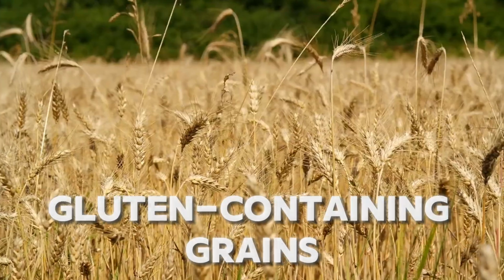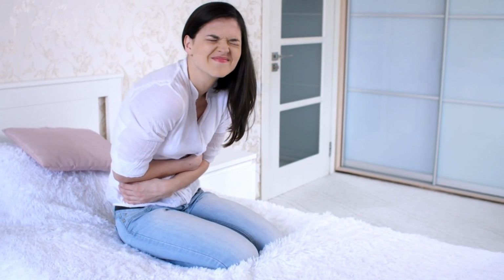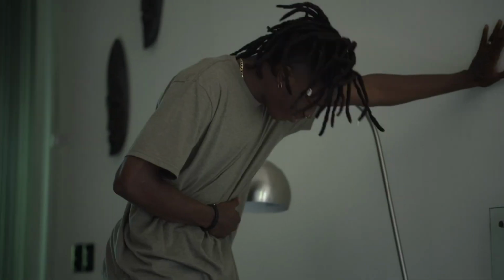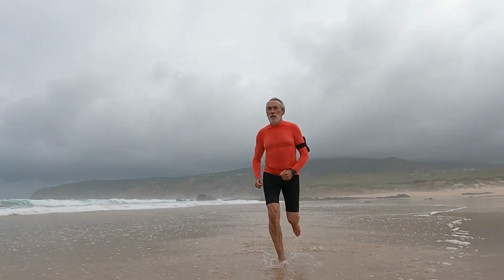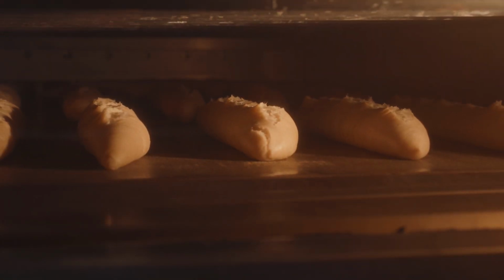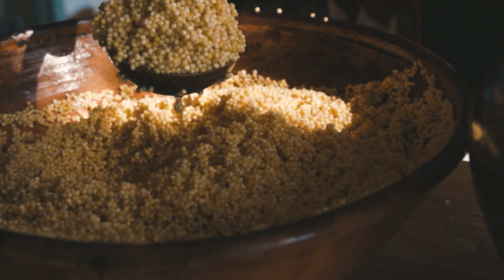symptoms. Gluten-containing grains. For those sensitive to gluten, this protein can cause intestinal inflammation that spills over into the joints. Wheat, rye, and barley are the main culprits. People with celiac disease or non-celiac gluten sensitivity often report relief from joint pain after eliminating gluten from their diets. Tip: incorporate gluten-free grains like buckwheat, millet, and quinoa to maintain variety without triggering inflammation.